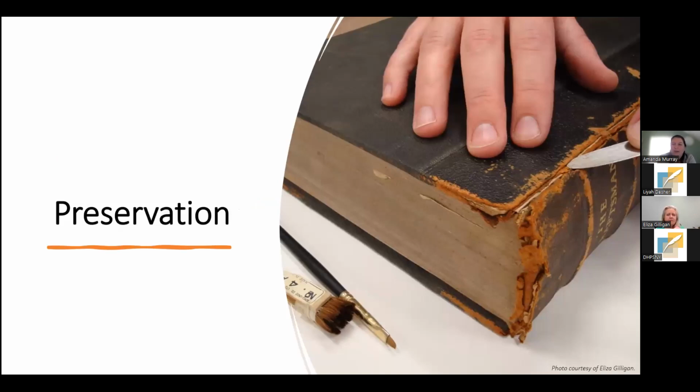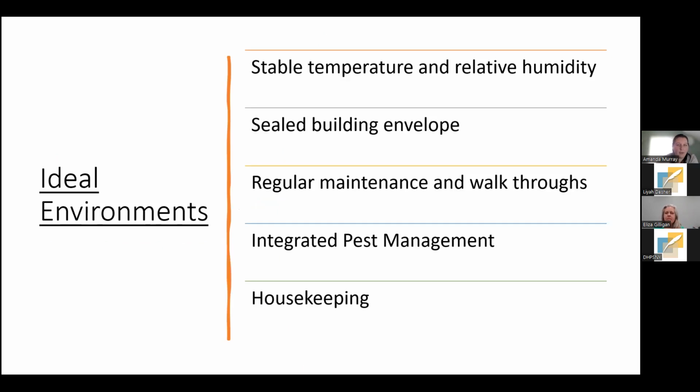So now that we've talked a little bit about the structure and makeup of our bound volumes, let's dive a little bit more into preservation. Obviously the environment in which we keep our collections has a huge impact on the longevity and stability of our materials. So I wanted to talk through each of these bigger ideas in terms of environments and what you can do to help stabilize your collection.